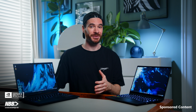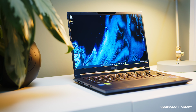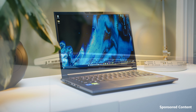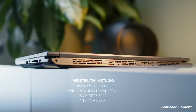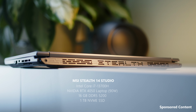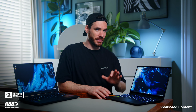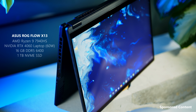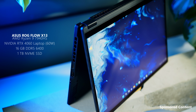To do our tests today, I picked two NVIDIA Studio validated notebooks. The MSI Stealth 14 Studio can rely on Intel's Iris Xe GPU integrated in the i7-13700H beating at its heart, and Team Green's smallest mobile GPU, the RTX 4050. The ASUS ROG Flow X13 on the other hand might benefit from the much faster 780M coming with Team Red's Ryzen 9 7940HS, but that one also goes against the RTX 4060.